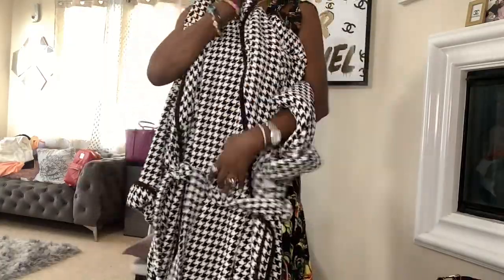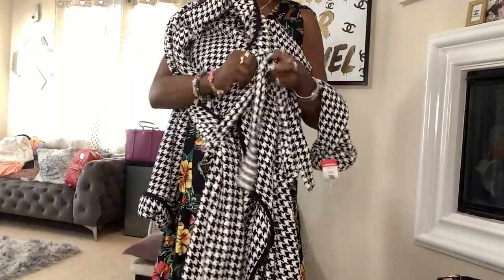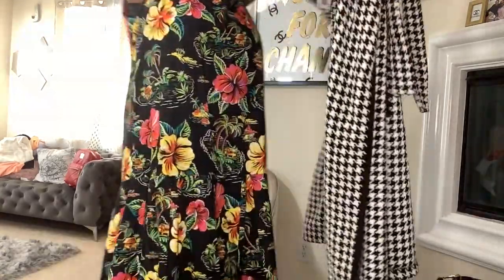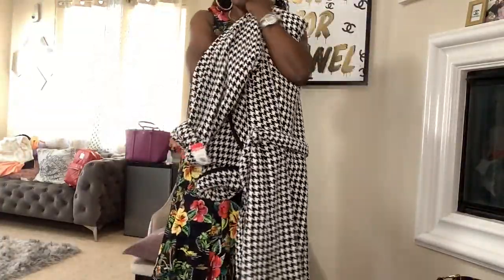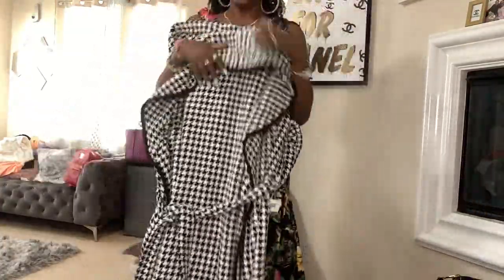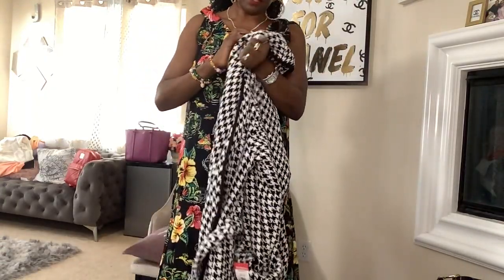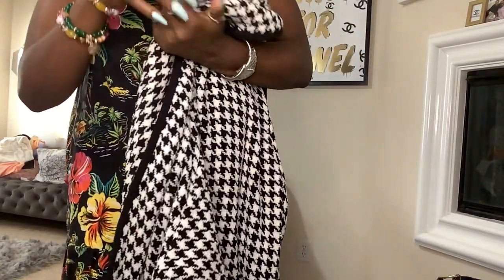Now, this is heavy. I don't even know if you can wear this in California. I think this can only be worn if you go to the woods or somewhere cold. You go to Utah, Alaska, New York, then you can pull this robe out. But other than that, this is some heavy ass robe.